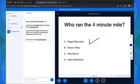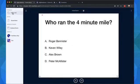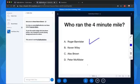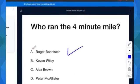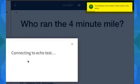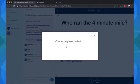I'm still in the main session, so if I click on the previous tab, I can see that I'm still here in the main room, and I could ask the instructor, could you join us in room 1, if I needed some help. At some point, the instructor can close the breakout rooms, in which case this room will close. When it does, you're brought back to the main room or you're invited to join the audio again. So it's very quick to go in and out of breakout rooms.